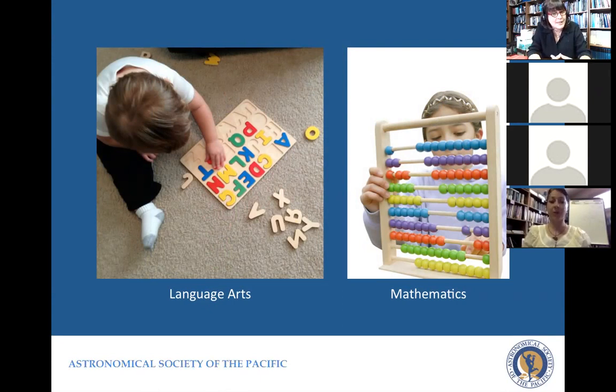So let's take a look at these two examples from really young children and how they learn. So in the case of the language arts, you're seeing a little kid learning the alphabet by placing these blocks into the spaces. So what does that have to do with learning? I mean, what's this kid learning? Just putting patterns into, looking at a pattern and putting it into the block? Yes, that's exactly what they're learning. They're learning the shape of the letter A, the shape of the letter B, by physically holding these objects, looking for the pattern that matches, and then physically placing those objects in the holes. And that is an example of kinesthetic learning.